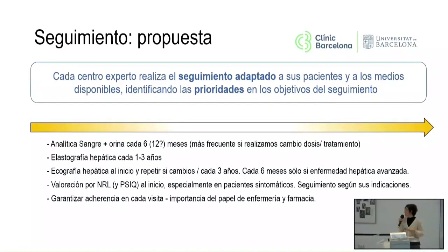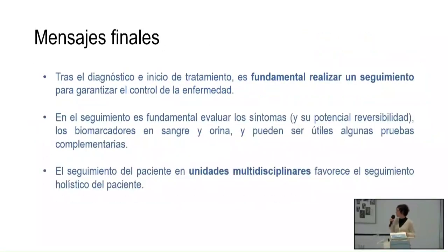And last but not least, we need to really underscore, to guarantee, to ensure adherence. And that's why I have helped Ana Miralpeix and Montse Rodriguez, respectively the head nurse of the unit and director of the general pharmacy. Takeaway messages: after diagnosis and start of treatment, we need to perform follow-up. It is essential because we will assure control of the disease.